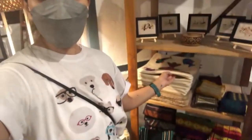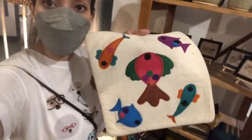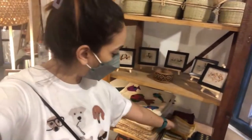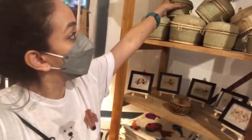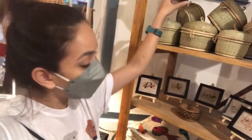You have some cushion covers. Let me show you. Look at this cushion cover. So colorful, so pretty. Got some mats. Oh, this is so pretty. You can put it under your drinks like a coaster. And you got some boxes. You can use this as your jewelry box where you can put all your items. So quite a lot of things actually to show you. Our very famous Assamese tool.